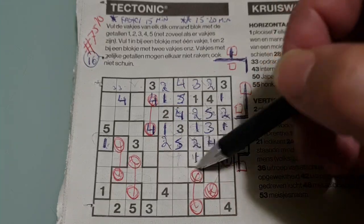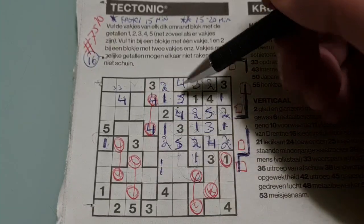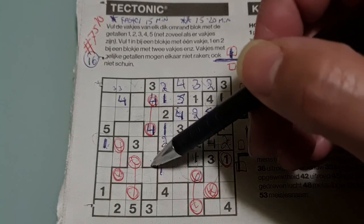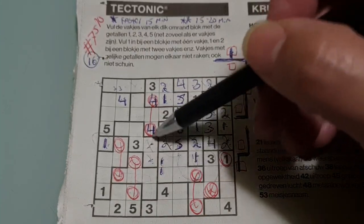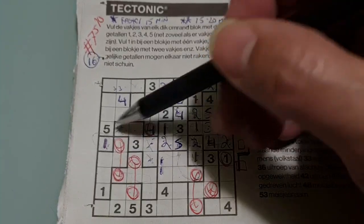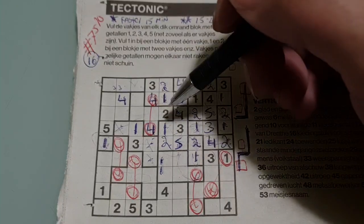Then these 3 boxes around the 1 can be a 1. So the 1 could be here, could be there. That means that this box can be a 1 because we have a double 1 there. If I place a 1 here, I cannot fill any 1 in one of those 2 boxes. So this box can be 1, but also that box can be a 1. And this box can be a 1. So 1 box left for the 1 in this W area shape should be there.